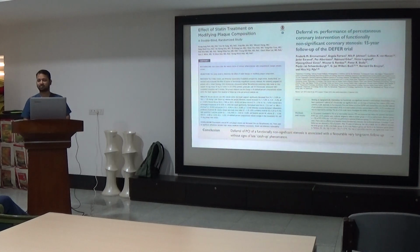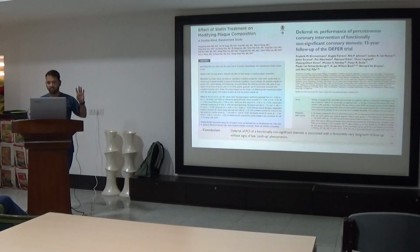Yes. And the second trial was a different trial, which says that intermediate coronary lesion with FFR negative should go ahead with optimal medical management. Two trials supporting the OMT for vulnerable plaque patient, so they continued optimal medical management of that patient. What the result of this patient is, we will discuss after the prevent trial.